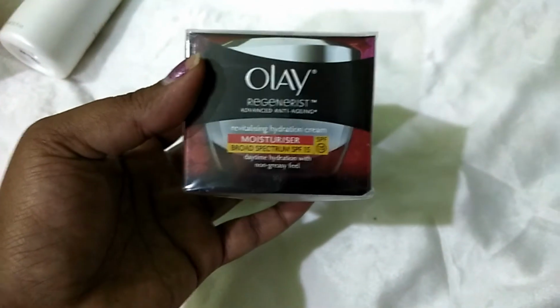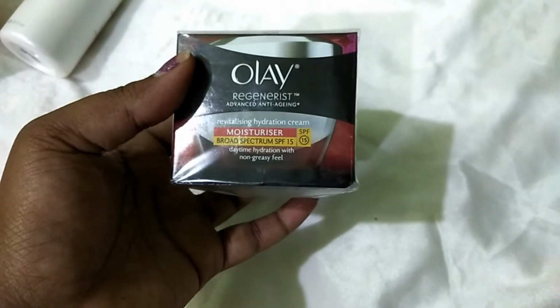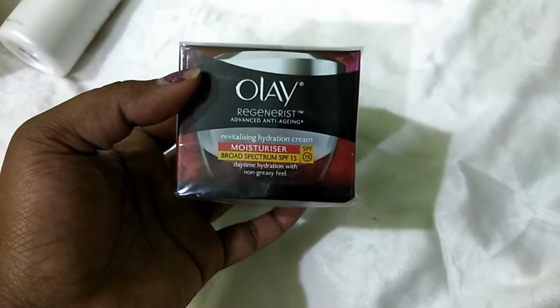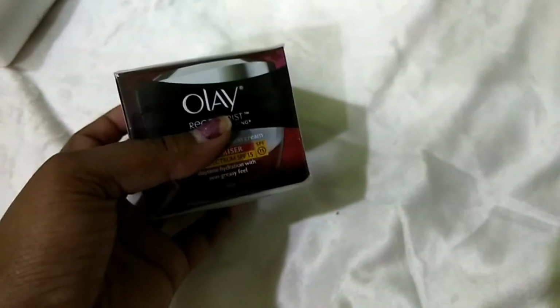I have ordered Olay face cream for my mom. This is a moisturizer with SPF 15, and this is a hydrating gel with a non-greasy feel. This is good for advanced anti-aging, and my mom has emptied her day cream face moisturizer, and I thought it will be good, so I got this one for her. It was also on some discount.